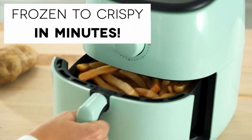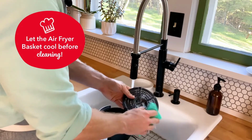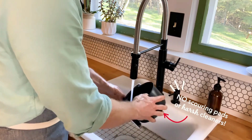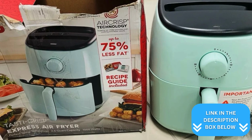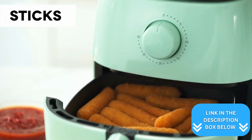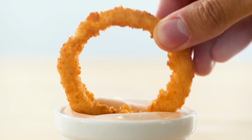worrying about burns. Cleaning up after cooking is a breeze with the Dash Tasti-Crisp. The nonstick basket is dishwasher safe, saving you time and effort. You'll find yourself using this air fryer more often than you expected, thanks to its user-friendly design and easy maintenance. It's an excellent choice for busy professionals, students in dorms, or anyone looking to simplify their cooking routine while making healthier choices. Now, for the runner-up on my Dash air fryer review roundup.